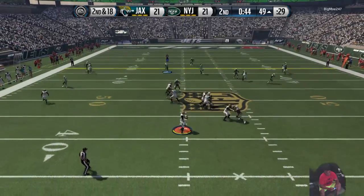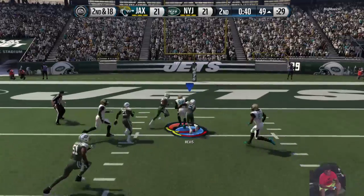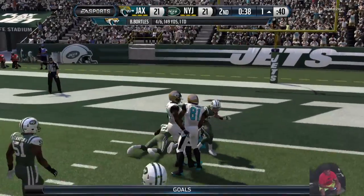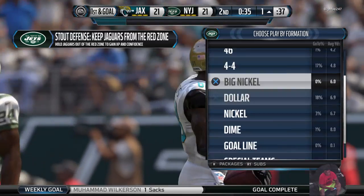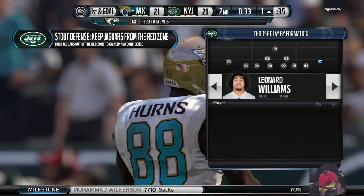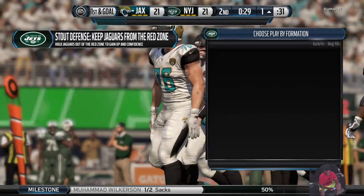Bortles going to take the snap from the shotgun. Alan Hearns with the grab. And Rivas in on the tackle. Sometimes they tell the receiver just to go long, run a fly route, run a 9 route, because that means straight ahead or a streak. Show the speed that you have and get it done.